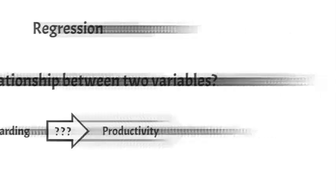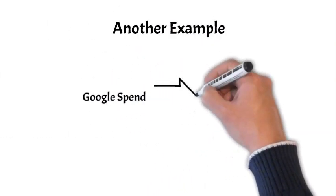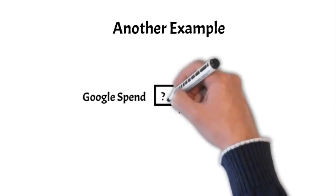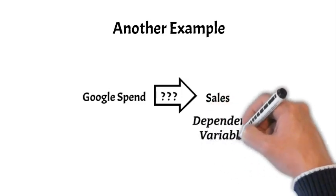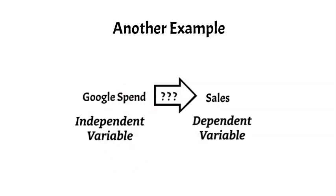Here's another example. We might like to know if there is a relationship between the expenditure on Google Ads and total revenue. In these examples, the variable we would like to explain is called the dependent variable, and the variable that does the explaining is called the independent variable. So in the Google Ad example, sales would be the dependent variable and the dollars spent on Google Ads would be considered the independent variable.